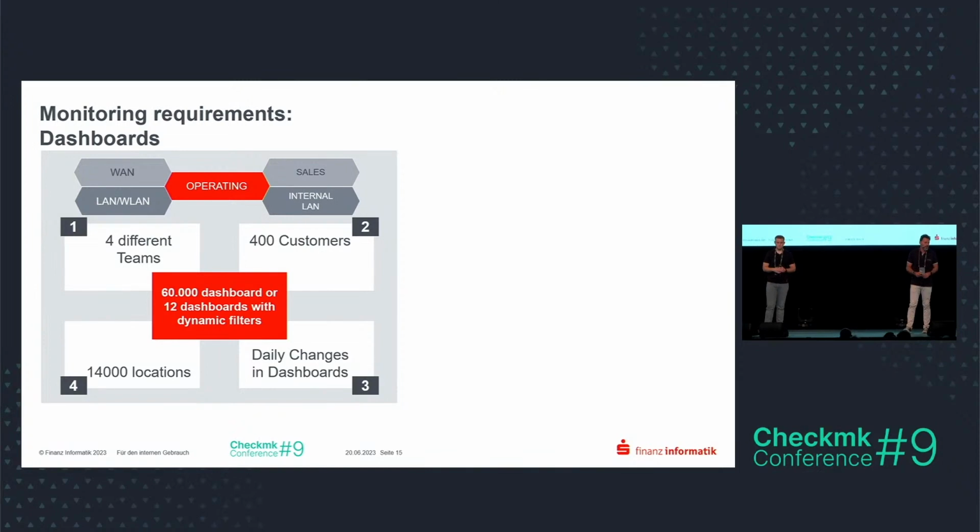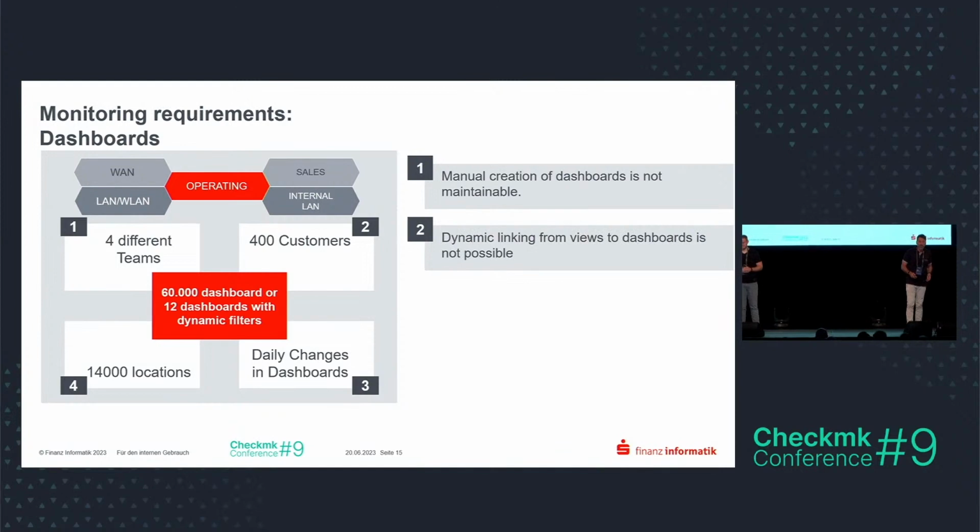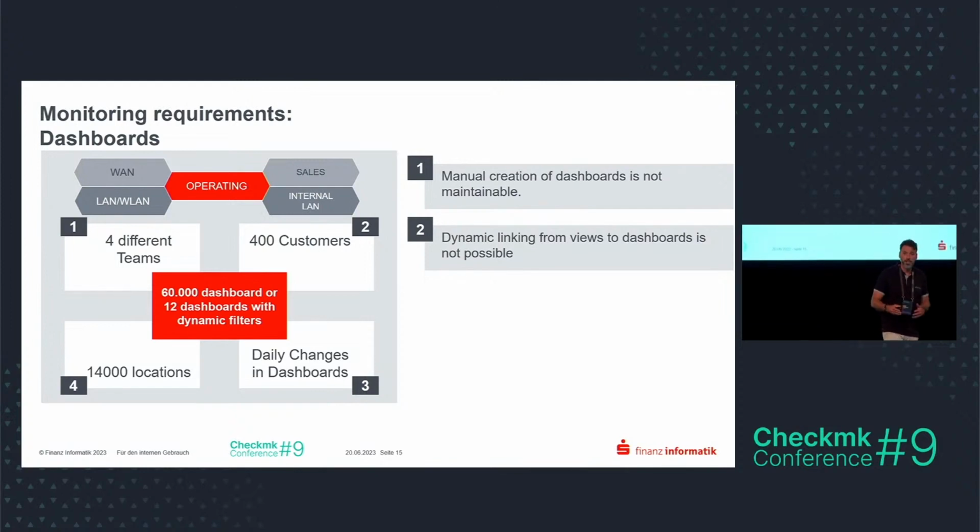Up to Checkmk 2.1, the filtering of dashboards was not really flexible. So of course, manual creation of the dashboards is not an option. I think this is clear. And then the dynamic linking from views, which I think Lars talked about today, was also not possible at that time. We have to see if this is suitable for us in the future.